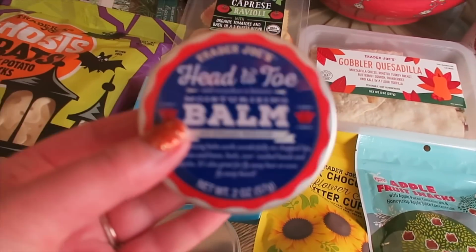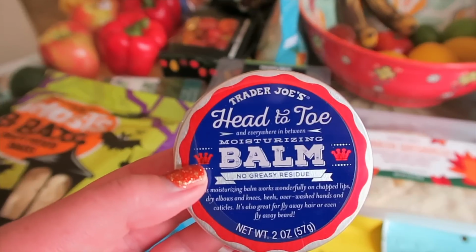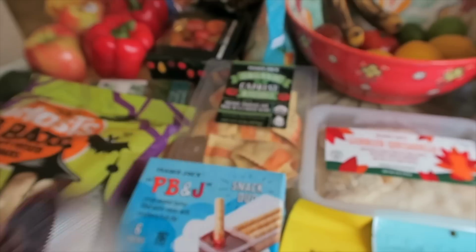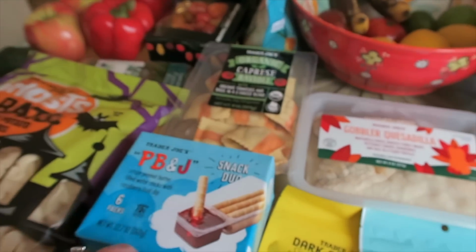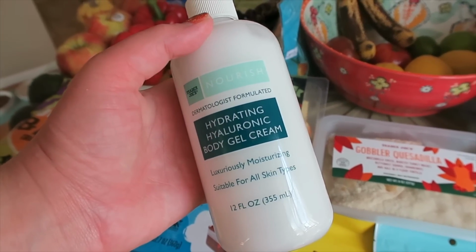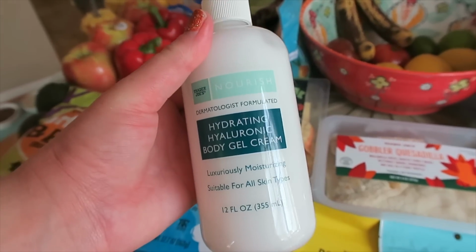Got a couple of beauty things. My sister-in-law recommended this to me, and I'd never seen it before, but then of course it was in store, so I got one. It's the Head to Toe Moisturizing Balm. Very excited to try that. Of course, I usually just pick up whatever candle they have, and I do love the Honey Crisp Apple one, so I picked up that. And then I've been raving lately about the Nourish line, and they just came out with a hydrating hyaluronic body gel cream. So I am very excited to try that.